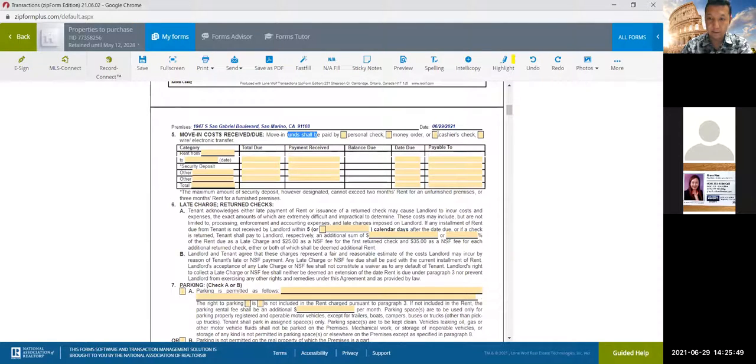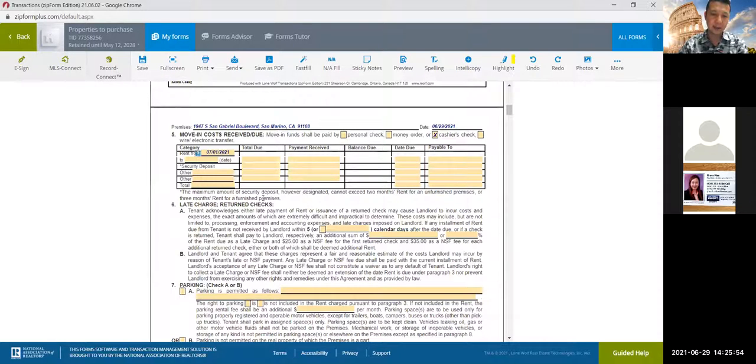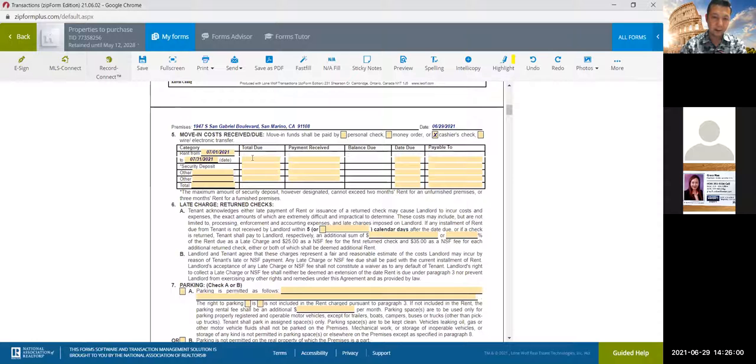And then move-in funds, definitely want a cashier's check. And then the rent form, I mean, this is not rocket science, but let's just go ahead and fill it out as if we were really working this transaction, okay? Because the rent was $6,500. The security deposit was $10,000. I'm going to put a pet deposit of $300. And maybe a garage key remote deposit of $250 to cover my garage remotes and my keys. And then date due, let's say I want to do tomorrow. I just put the same thing.